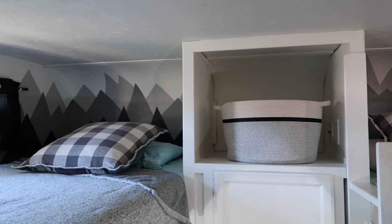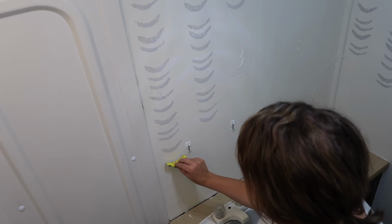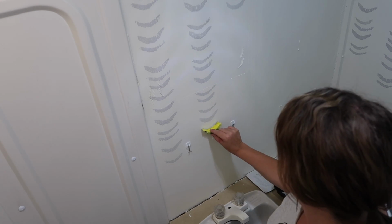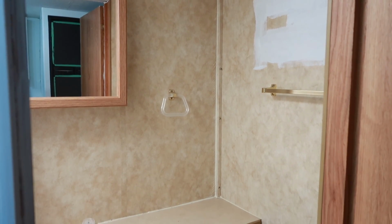And then I also might have sponge painted the bathroom, which was fun. It didn't hardly take any time because it's so small. And in the bathroom, I don't know that we made any changes. We took down some towel rings. You got rid of the medicine cabinet.